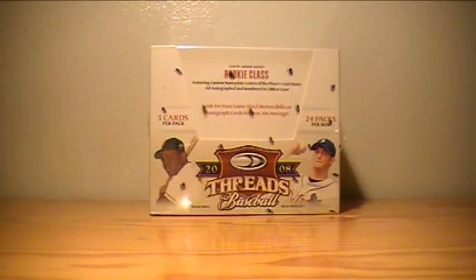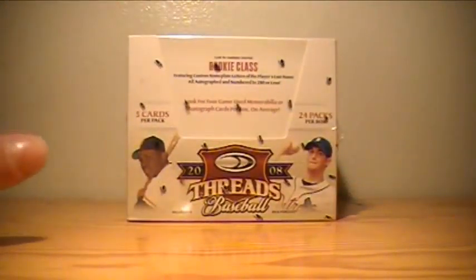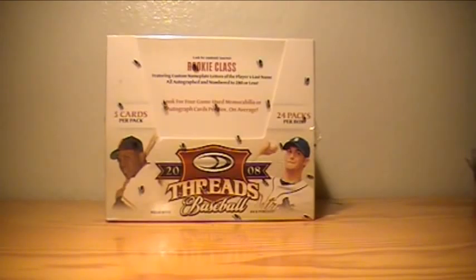Hi, everybody. The box is Donruss Threads. We got a 20 box case. We've done 9 boxes via breaks, so we had 11 left. So I figure I'm going to try one, make it an even 10.